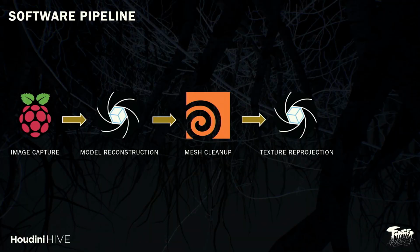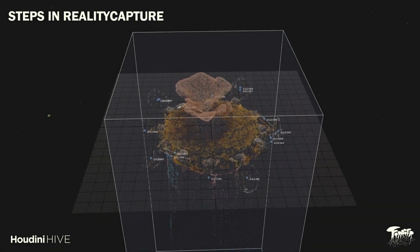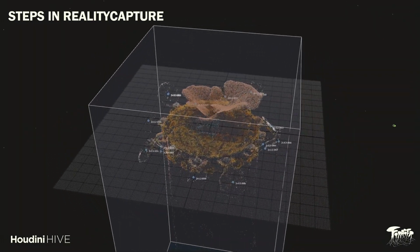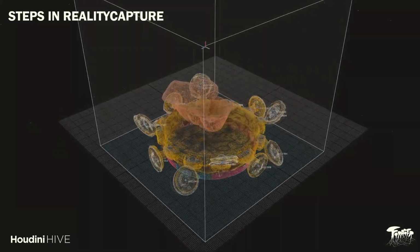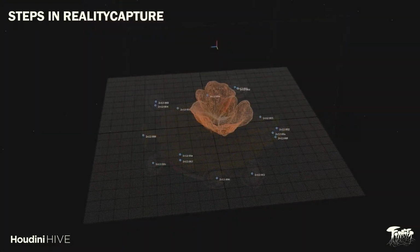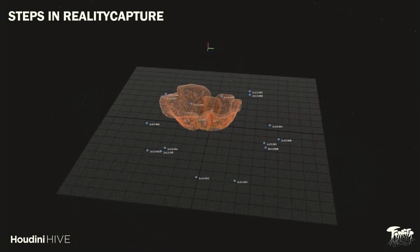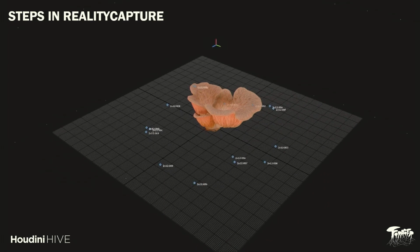So at this point, I would go back in Reality Capture to do a new texture reprojection, because that's where all the source photos are. So that's where the highest quality photos are. And this is basically what all the steps look like in Reality Capture. We start with a draft reconstruction, then a higher quality reconstruction. We get the model out, then we do the quick loop to Houdini, clean it all up, and then do a final remeshing after that. And you can see in all the steps that the markers don't move, so the registration is working fine.